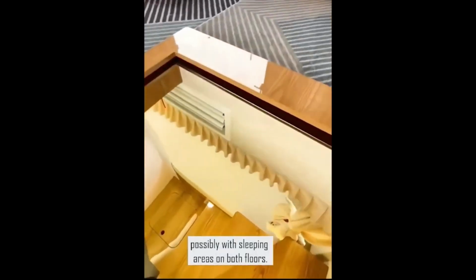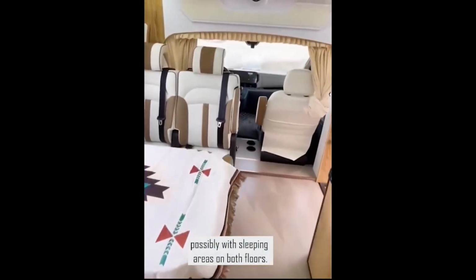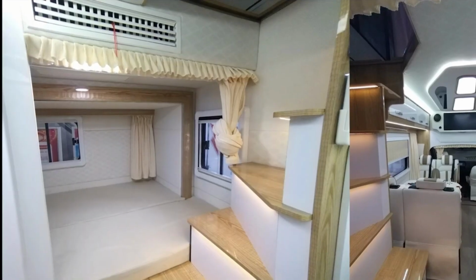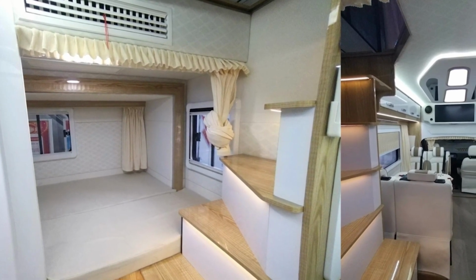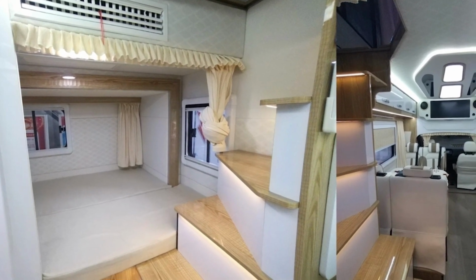The main bedroom of the QIXING RV features a large, comfortable bed, queen or king size, built-in storage, and optional amenities like ambient lighting, a TV, and climate control, offering a cozy and private retreat.